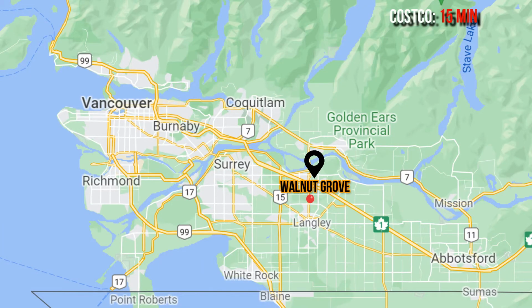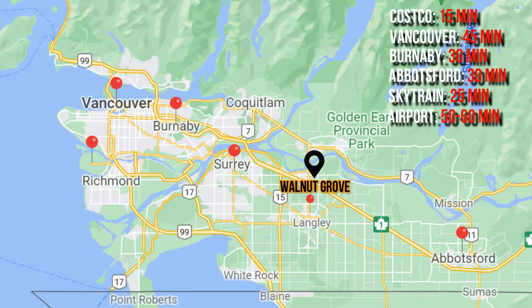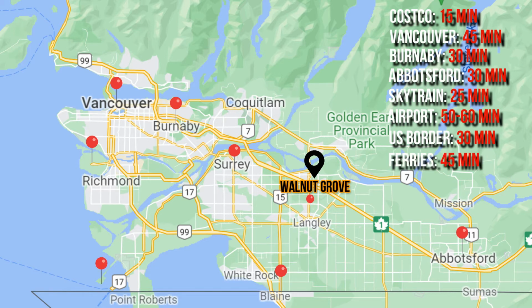In regards to driving time, it takes about 15 minutes to get to Costco in Langley, 45 minutes to get downtown Vancouver, 30 minutes to get to Burnaby, 30 minutes to get to Abbotsford, 25 minutes to get to the Surrey SkyTrain, 50 to 60 minutes to get to the Vancouver Airport, 30 minutes to get to the US border, and 45 minutes to get to the Tsawwassen ferries.